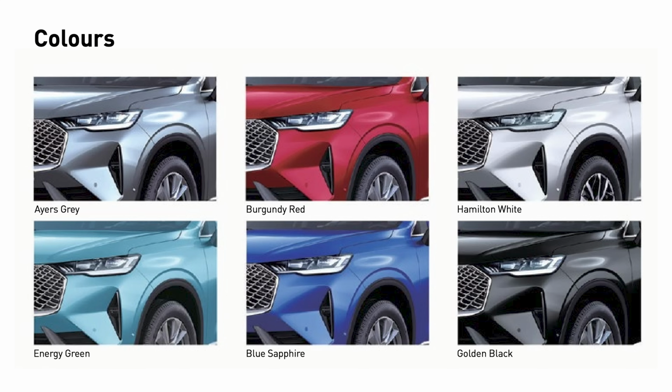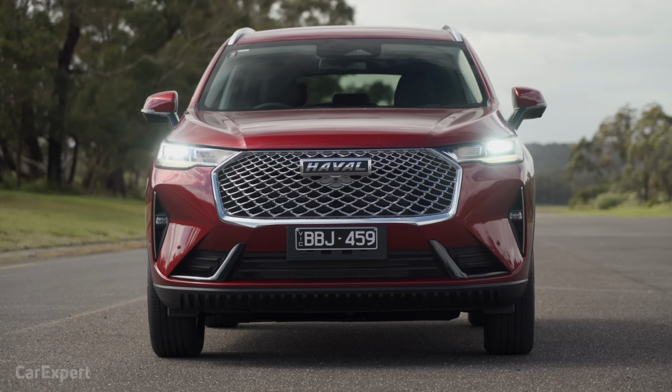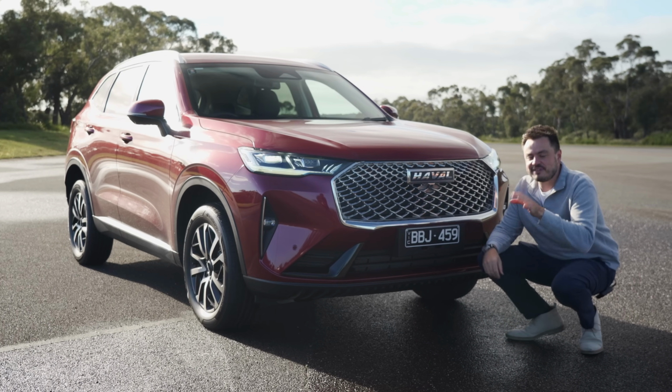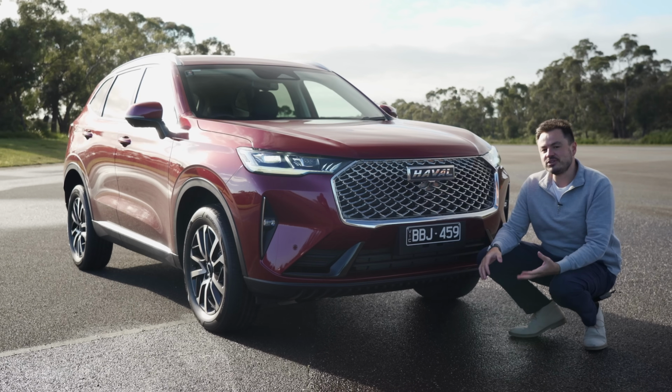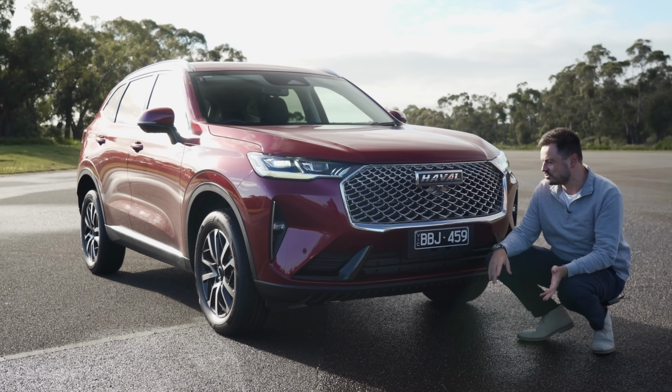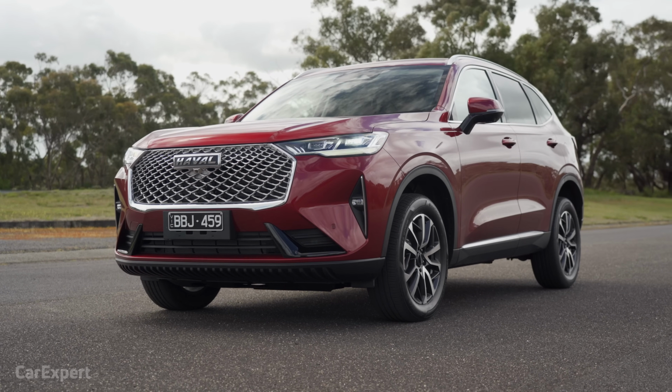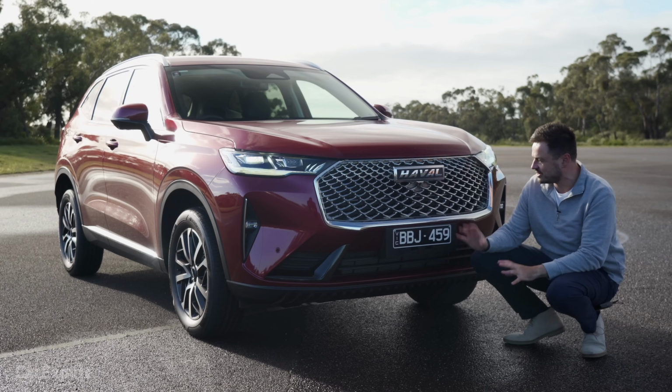Okay, let's talk exterior. You've got 6 external colors to pick from. All but white is an additional $495. Now, what about the design? I actually think it looks pretty good. I don't mean this to sound offensive, but Chinese cars sometimes look like copies of other cars, whereas this, I think it stands on its own 2 feet. They haven't had to lean on any other cars for their design inspiration. I think that's a really good thing.